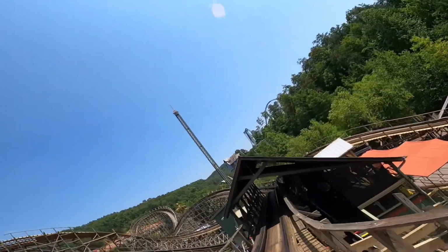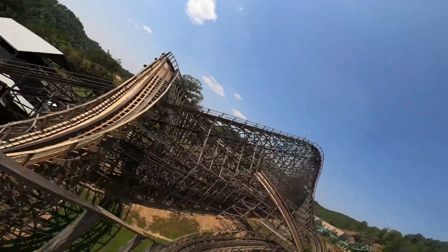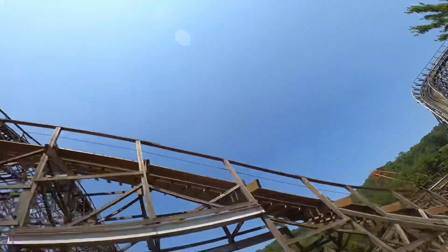The thing that got this coaster to the 2nd spot is the airtime. The amount of ejector airtime you get from this coaster is wild. It almost feels like you're going to fly out of your seat every turn you have. I really enjoyed this coaster as it's one of my top 10 favorite wooden coasters ever.